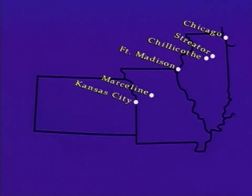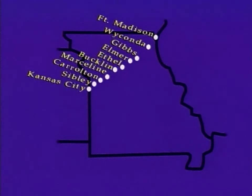Between Chicago and Kansas City, the Santa Fe threads its way across 450 miles of the Midwest. Through Illinois, the Santa Fe serves towns like Streator, Galesburg, and Chillicothe before reaching the Mississippi at Fort Madison, Iowa. In Missouri, towns like Wauconda, Gibbs, Buckland, and Marceline dot the countryside as each serves the Santa Fe in its own way.